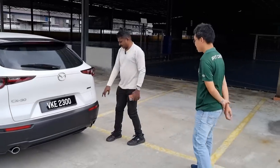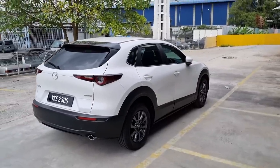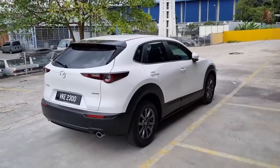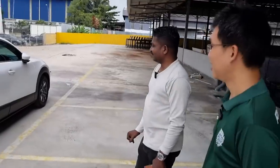So bumpers were black before? But it looks right though with the... It looks right with this lah. It looks right lah. We had an argument on this before. Is the black a good thing or a bad thing? And should the black be painted to be black or left as is?